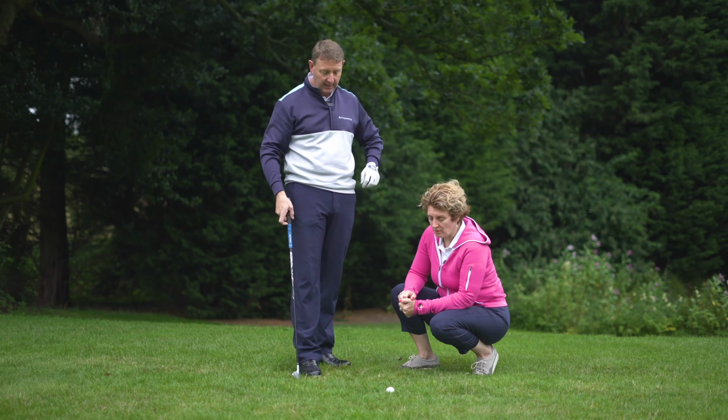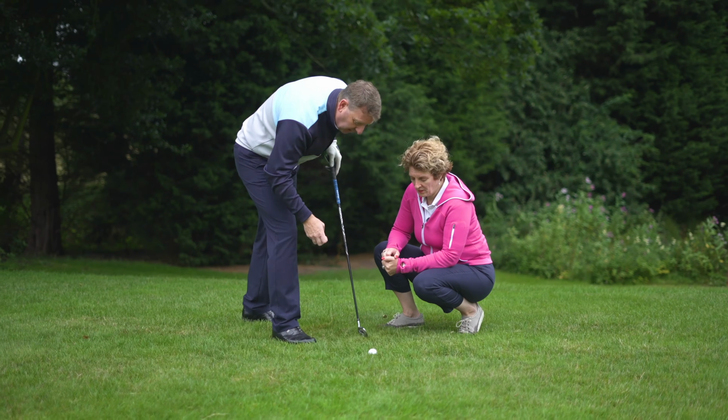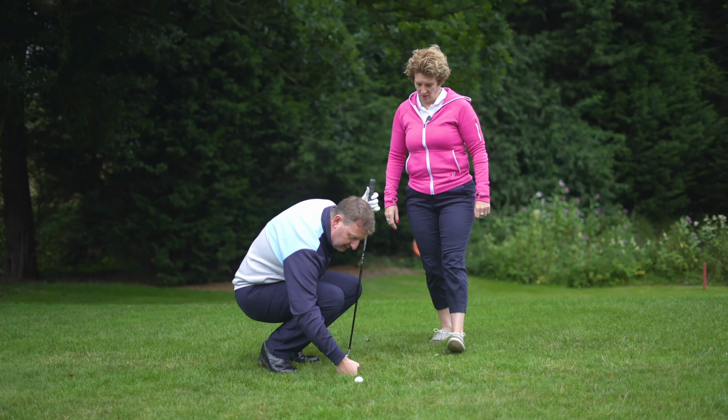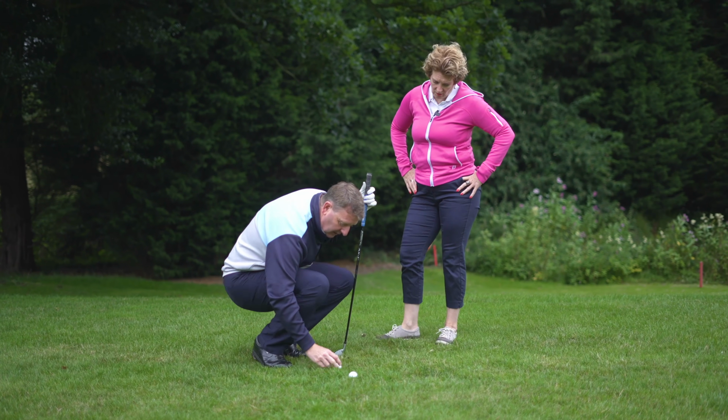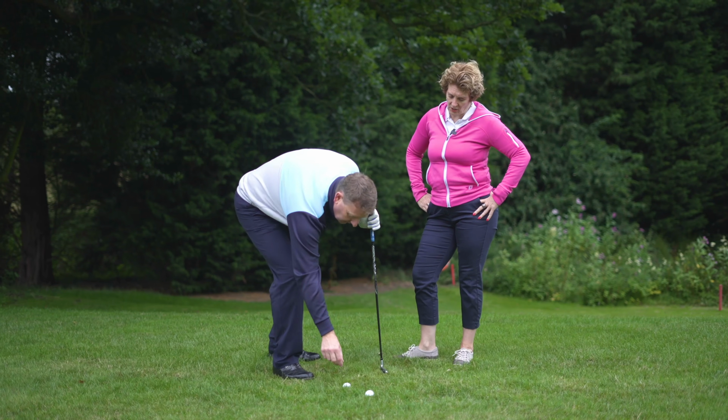Show us a different way then. So if I'm going to move the grass that way, so I've got the grass going in that direction, now there's no resistance. I can hit through that really, really easy. So you take a different club?